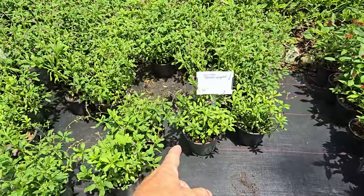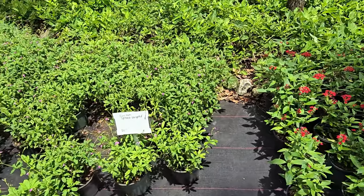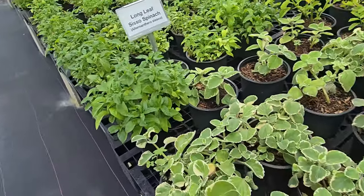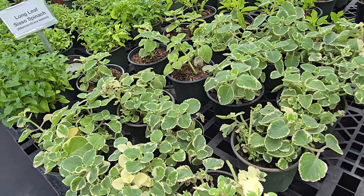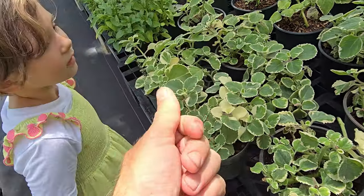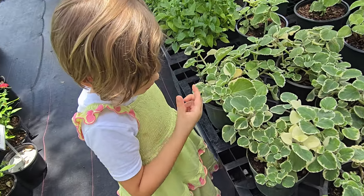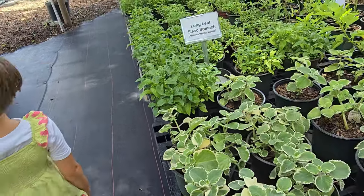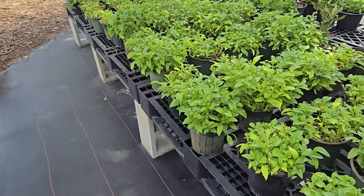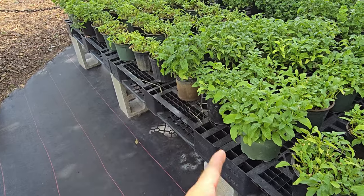This is variegated Suriname spinach. Look at those beautiful flowers. Aren't they pretty? See, here it is, Ev. Right here. Smell it. Touch it. Give it a little bit of the... Yeah, and now smell your fingers. Like that smell? No, I don't. No, you don't? This is all spinach.